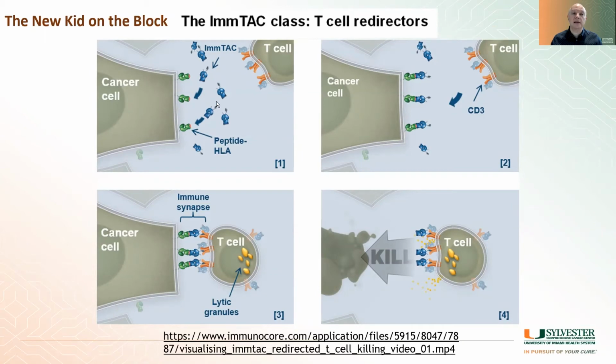So these molecules, they will bind on one side to a specific protein or peptide in the cancer cell. And on the other side, they will attract the T cells. So as the T cells pass by the tumor cells, they'll become attracted to that molecule and they will bind, as noted here. And once there is binding on both sides, cancer cell and the T cell, the T cell will be activated and will kill the cancer cell. So it's a cool idea, and it was actually shown to work in a clinical trial.